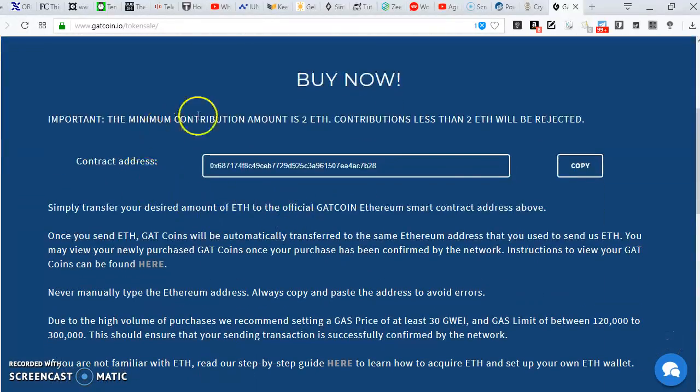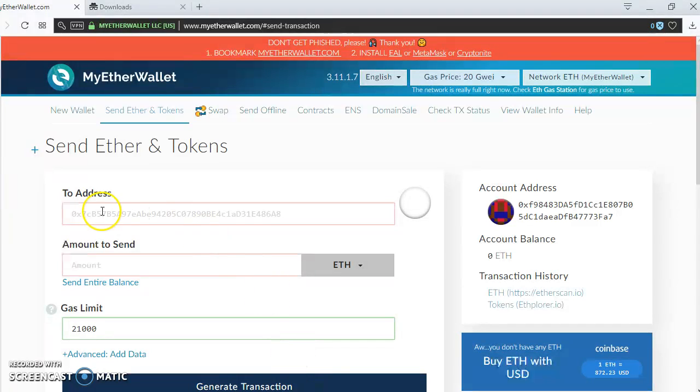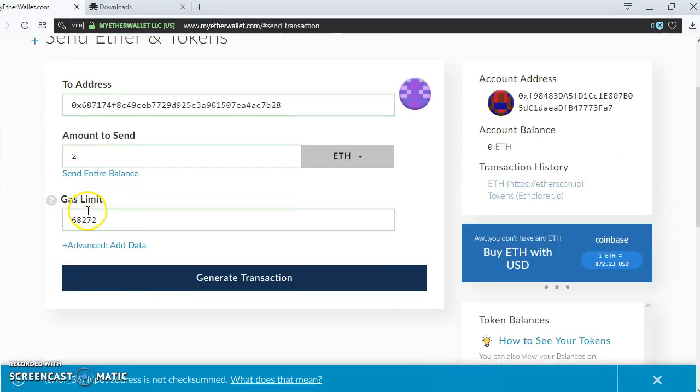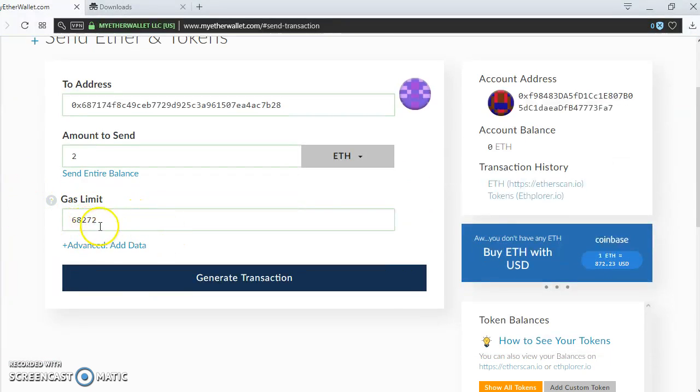So once you understand this stuff, this part, this is the contract address. The minimum amount is 2 Ether. Any amount less than that will be rejected. So the amount of coins you can buy is 2 Ether. You paste it here. How many Ether do you send? The minimum is 2 Ether. So you have to have some gas. This is the gas limit that you can see there. Then you click generate transaction, but now there are no transactions.